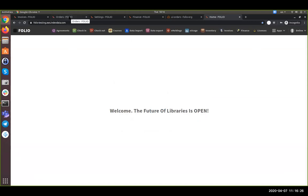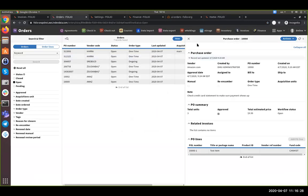even though the item status is order closed, those things could still be received and put into in process. But if they aren't received, presumably they can be deleted now that there's no, previously there was a restriction on deleting items that were on order. So this might be a way around that. It was kind of part of the thinking as well.